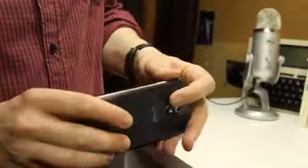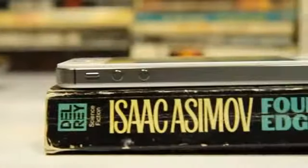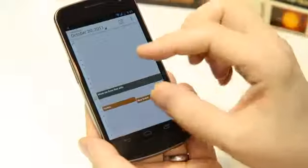I would say it could be the best smartphone ever made if the build quality were a little bit higher, maybe if it weren't made out of plastic. But that's a pretty minor knock against it. It's definitely serious competition for something like the iPhone 4S. And surprisingly for me, it's one of the few devices I've ever reviewed that actually lives up to my expectations.